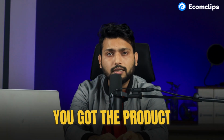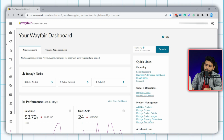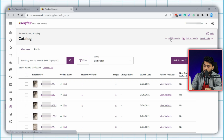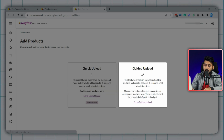Okay, you got the product, you created the account, and now the next step is listing the product on Wayfair. Log into your Wayfair account. Now from product, go to product management and click on add products. Here you see 2 options. Quick upload. This means using an Excel file to list multiple items all at once. And then there is guided upload. This is actually a manual process, listing one at a time.